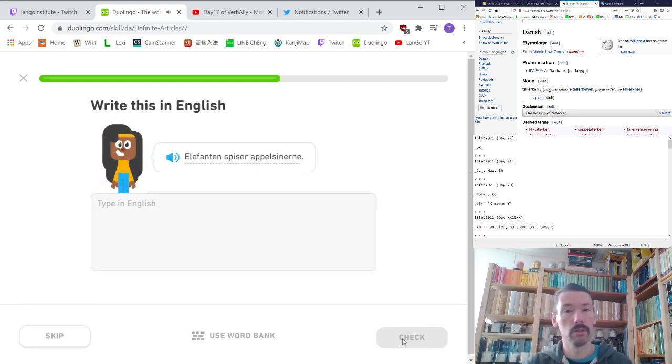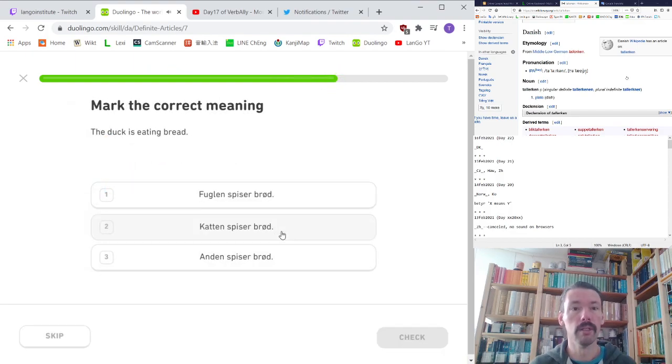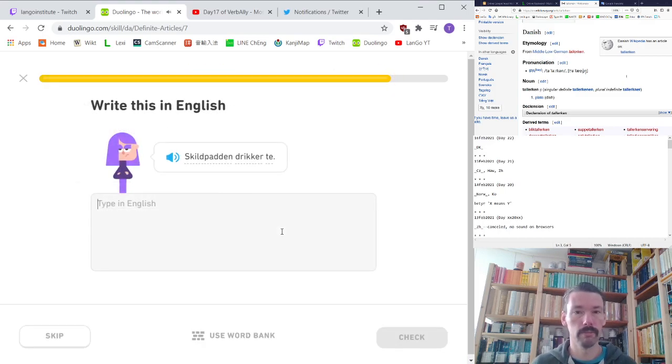Elefanten spiser appelsinerne. The elephant is eating oranges. The oranges. I think that's definite. The duck is eating bread. Enten spiser brød. Skildpadden drikker te.